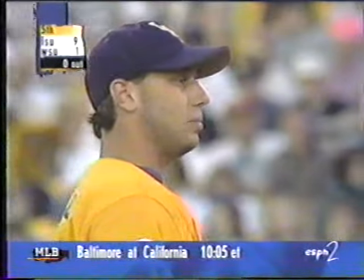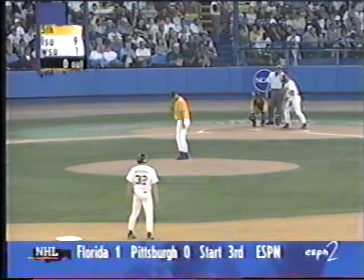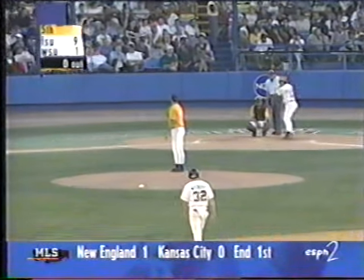Well, if you're Yarnell, you want to make sure you do not walk anyone, although he walked Wyckoff here. You want to try to keep the ball on the ground, keep the ball in the ballpark, but make them hit the ball.